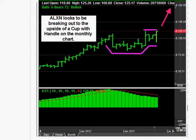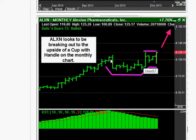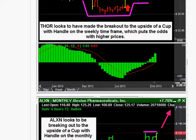ALXN, I think this has huge upside potential. This is a monthly chart. I put daily, weekly, and monthly charts, so always look up here to see what time frame it is. This is a monthly chart. It tells you right up here what time frame it is. And this just looks like a classic cup with base pattern here, and I think this stock's heading much higher. I think this is a long-term, big growth stock, big earnings stock.